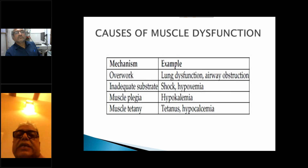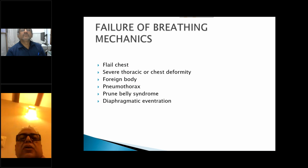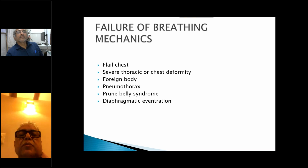So muscle dysfunction can occur because of overuse, that is exhaustion, because of lung diseases, parenchymal diseases, airway obstructions like asthma, then inadequate perfusion because of shock state, hypoxemia, or because of electrolyte imbalance, especially hypokalemia and hypomagnesemia, and tetanus and hypocalcemia are other causes. So failure of breathing can occur because of chest problems, chest deformities, foreign body in the airways, pneumothorax, or because of diaphragm problems.